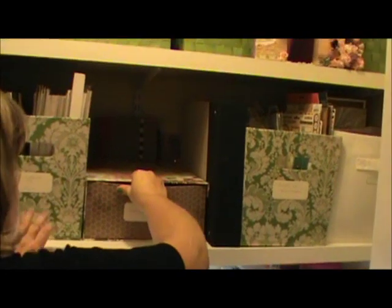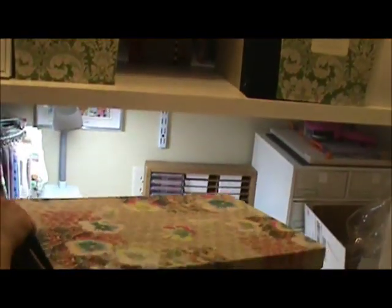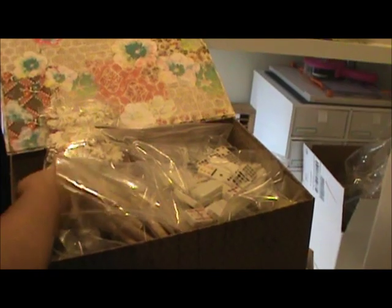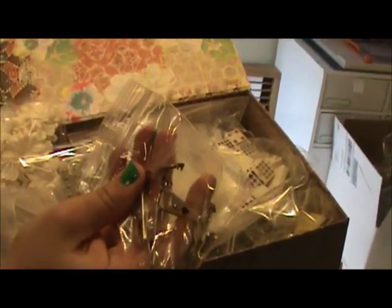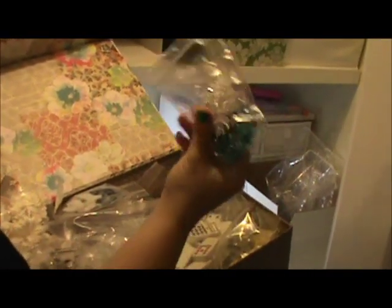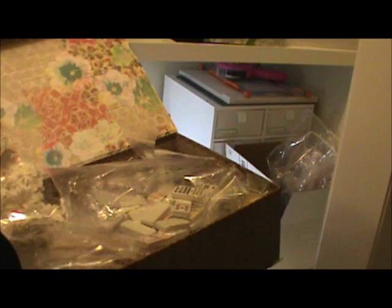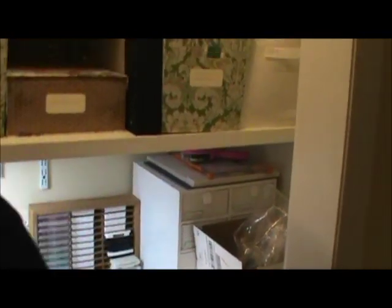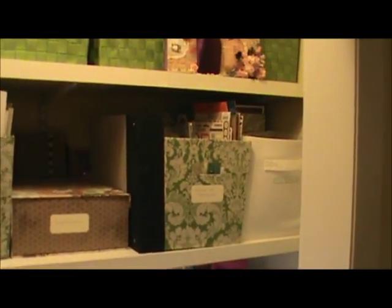So I just can pull this down and work on that. And then this one is embellishments. And these are like miscellaneous embellishments that I really don't use a whole lot. And I just put them in plastic bags like here, like alligator clips, felt birds, little butterflies, anything like that. I just put in plastic baggies and I have them there. So those just stack neatly up here.